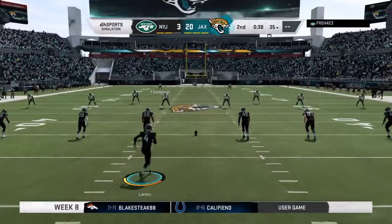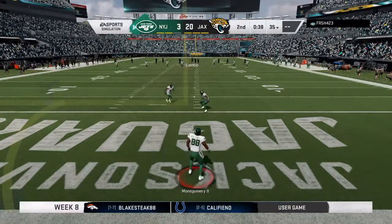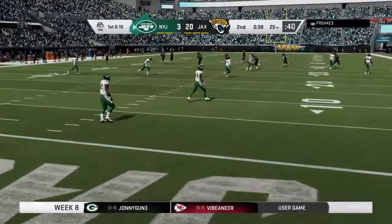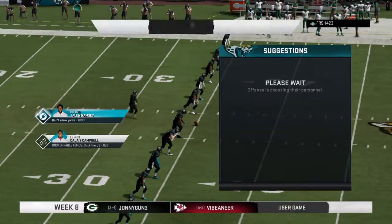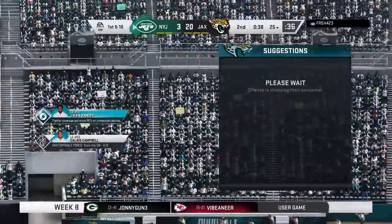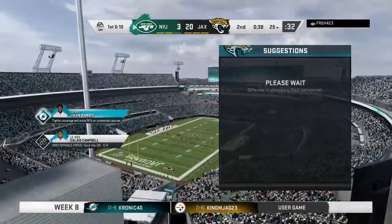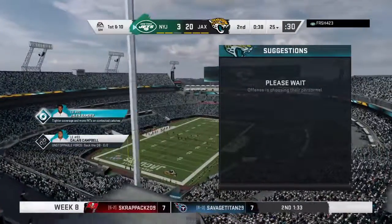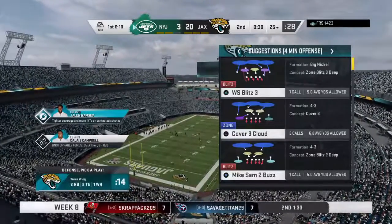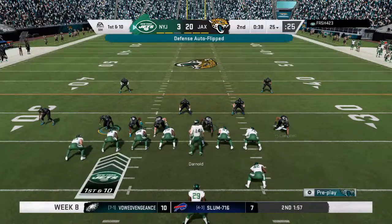Now after the made field goal, back out Lambeau to kick this one off. The Jets take over first. Get ready. Their own 25-yard line. Jets offense coming up now to start their next drive.